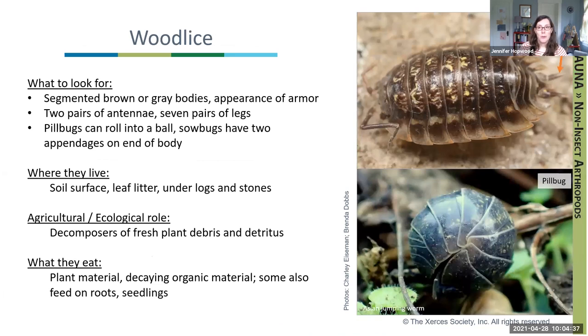Our next group are wood lice. This is the only group of crustaceans we're going to talk about today. Most crustaceans are found in water, and wood lice are one of the few that have moved on land, but still water is very important to them. So wood lice are typically only found in moist areas under logs and stones and moist soil.